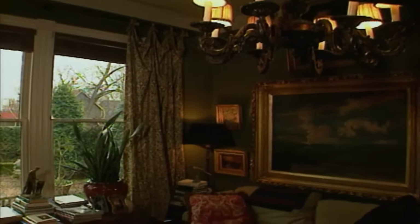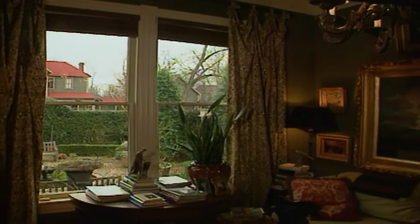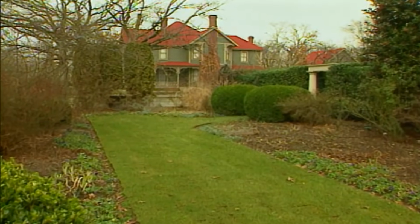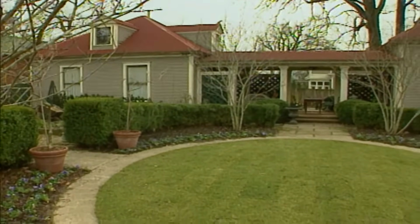Now, there are large windows on this wall that look out into the garden, and this is particularly nice during the winter when I'm not out in the garden as much as I am during the growing season. The late fall and winter is an excellent time to examine the structure of a garden. You see, we don't have bloom or foliage to draw our attention away from the overall layout of the garden.